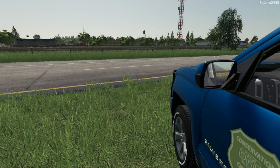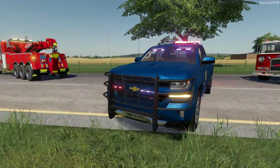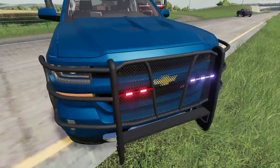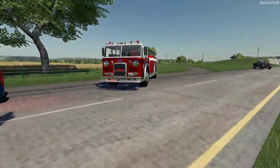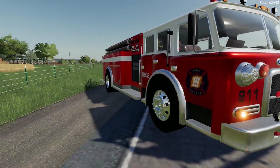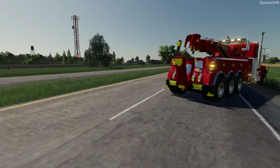So we got the entire highway. Luckily, there isn't really too many people out and about driving around right now, but this thing just looks so cool. The brush guard and that light bar up top looks pretty neat. And look at this, guys. This older fire truck. Hopefully, we get some newer ones, but that's awesome. Engine 44 is here.